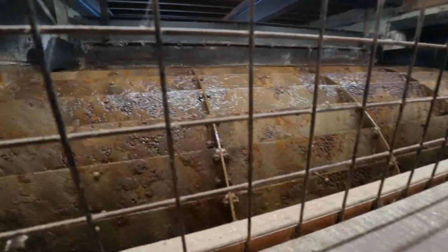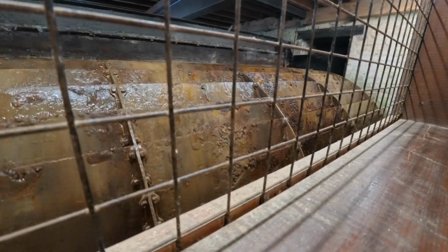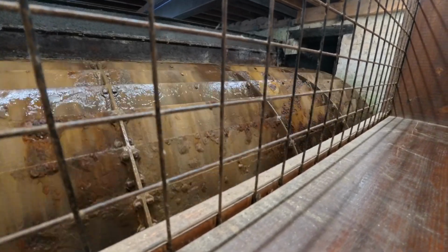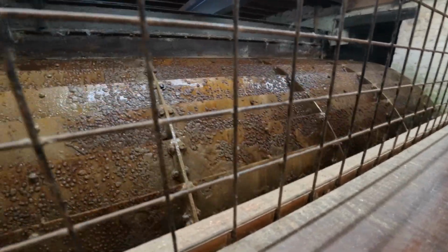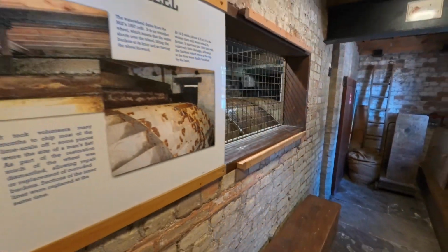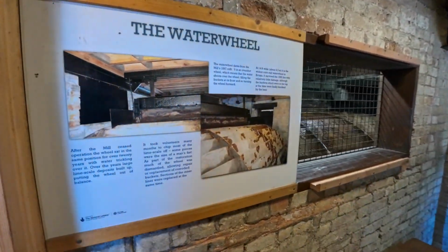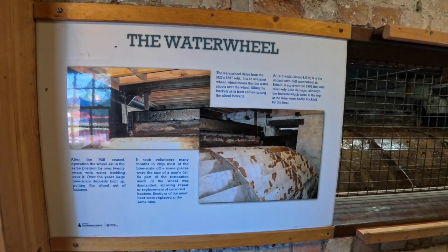You can see how wide this wheel is. This wheel has got to be 15 feet wide. There's an inordinate amount of power in this wheel to drive the mill, and it is just utterly awesome, a tower of water. If I go onto the history file, you can pause and have a read of it. It's a really awesome achievement having got this mill back up and running.